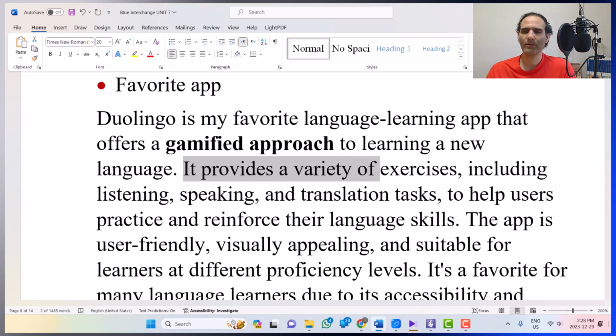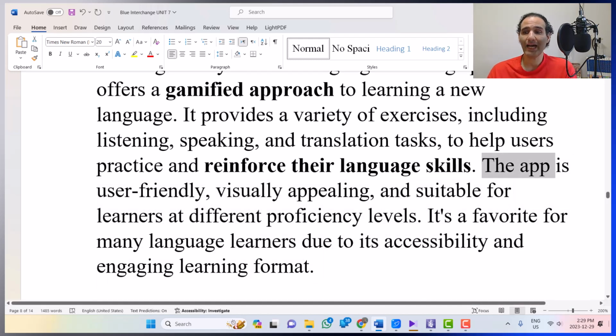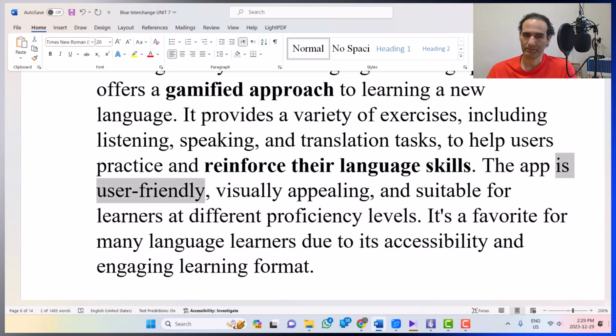It provides a variety of exercises, including listening, speaking, and translation tasks to help users practice and reinforce their language skills, hone their language skills, better their language skills. The app, instead of Duolingo, the app is user-friendly, beautiful, visually appealing, means beautiful to look at.